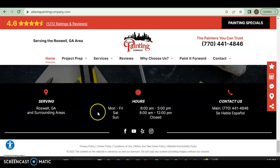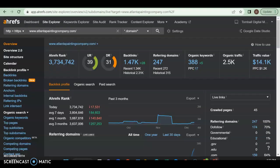Now, the one thing they didn't talk about was their charity work. That's something I probably would have really put on here. But let's take a look behind the scenes, see what they're doing. So they have a UR rating, which is basically how strong their website link is, and they have a DR rating of 31, which is how much Google trusts them.